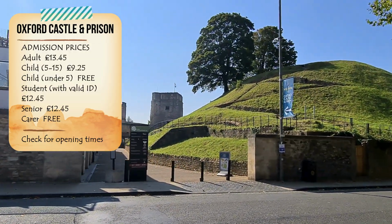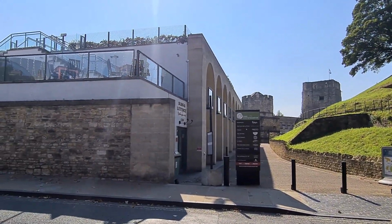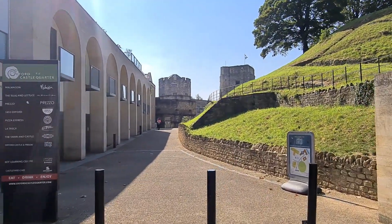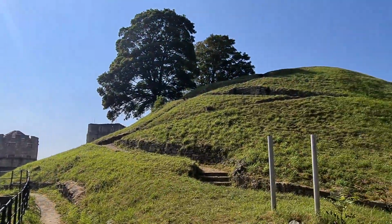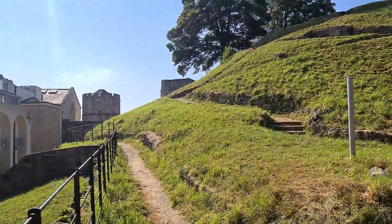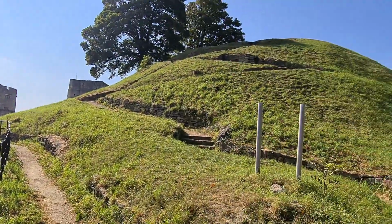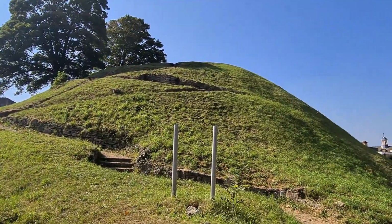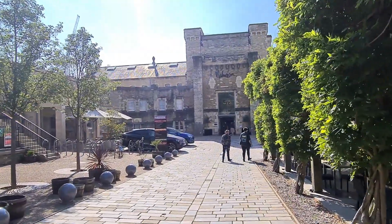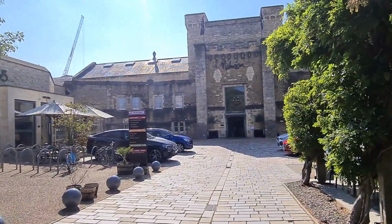And that's the Victorian prison. And it's now been converted into a hotel, Malmaison. Due to the coronavirus restrictions at the moment, I'd like to take you up there, but I'm not allowed. It's as close as I can get. So this is what was once Oxford Prison. And it's now the Malmaison.